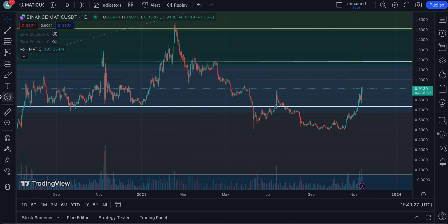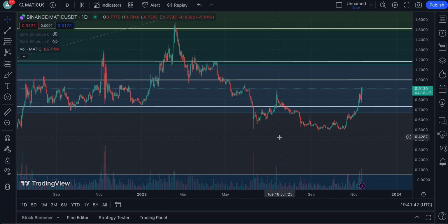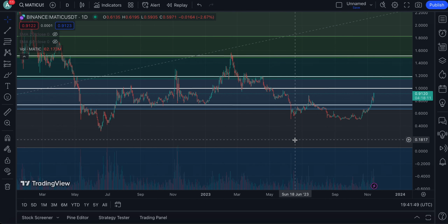And look at the crucial resistance. Remember this resistance I was speaking about, the 73.62 cents. Once we broke above that, we have seen a 26% increase for Matic, and that's just in a matter of a few days. And that really shows you the significance of these resistance levels, guys. These are not just random lines that I'm drawing back and forth.